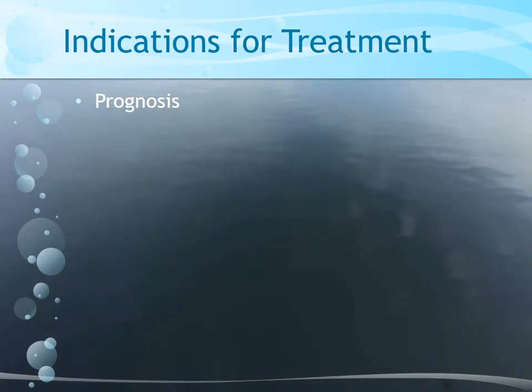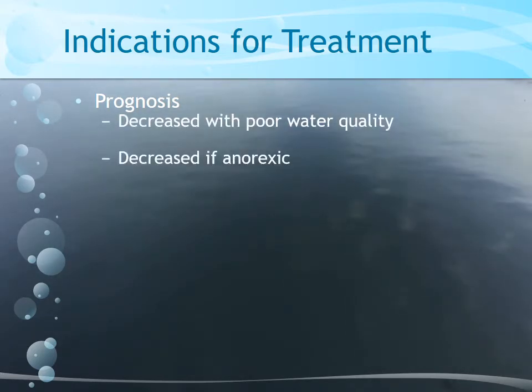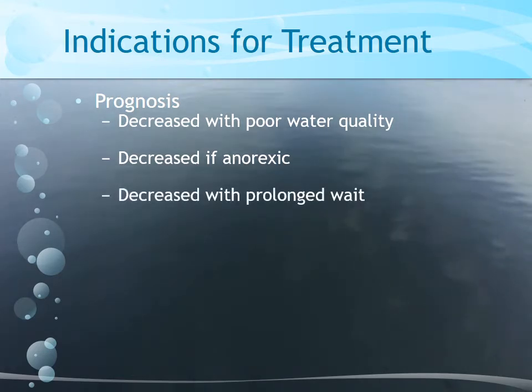Prognosis. There are a few different things we can use to see how well a fish will do postoperatively. Like I said, it will be decreased with poor water quality, decreased if the fish is anorexic and not eating on their own. This is usually not a good indicator that they will do well. It can also be decreased with a prolonged wait. So you know your fish has a tumor and you sit on it not making a decision for a while. Unfortunately, the tumor will grow and may progress into the anorexic state, or it may take up a larger part of their body that cannot be removed surgically.